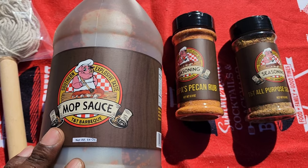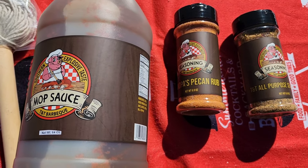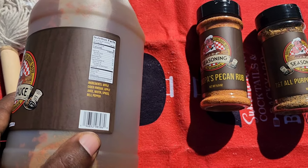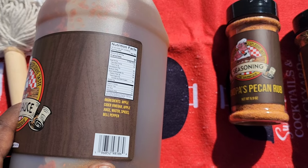I finally got a chance to try this mop sauce. I'm excited. We are a little over an hour, so we're about to be going back soon to check this meat. I know he likes to warm this mop sauce up a little bit. It's got lard in here. A lot of great ingredients. I can't wait to taste it. I haven't even opened the bottle yet. But let's see what it says.